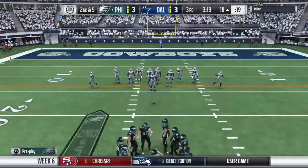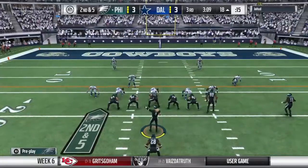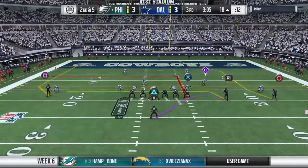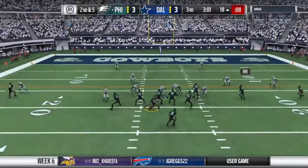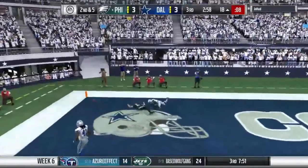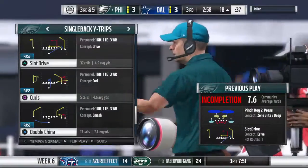Second down, and the offense needing 5 yards. All right, here we go. Green, 39. Gone. He'll look to throw. And oh, not only did he drop it, he dropped it in the end zone.